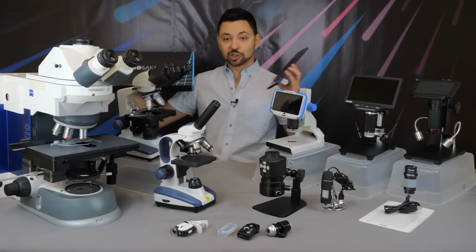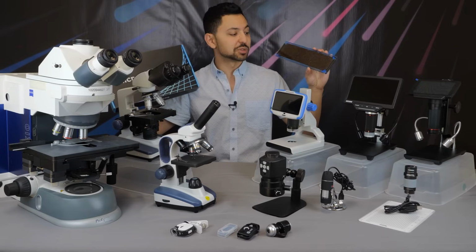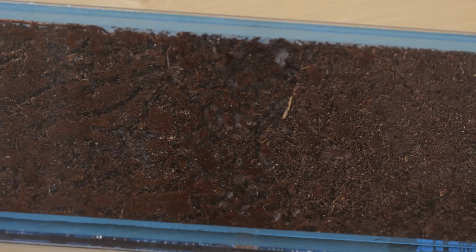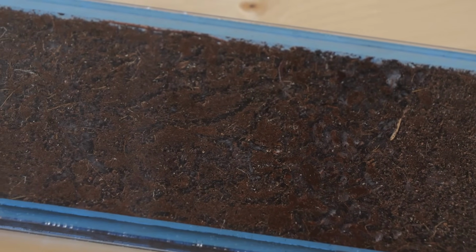Our second sample we're going to look at is our Micro Safari product, of course. This is essentially a giant microscope slide that has thousands of live soil microorganisms in it, such as springtails, nematodes, annelids, that kind of thing.